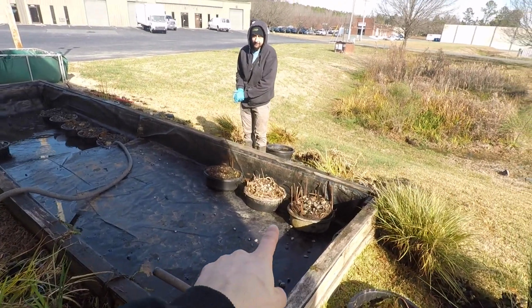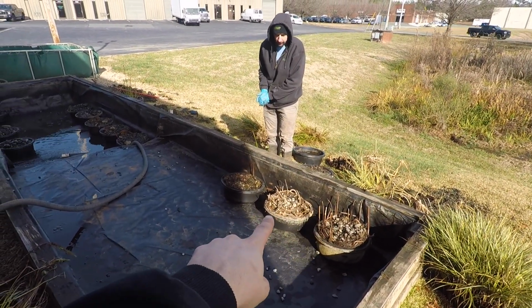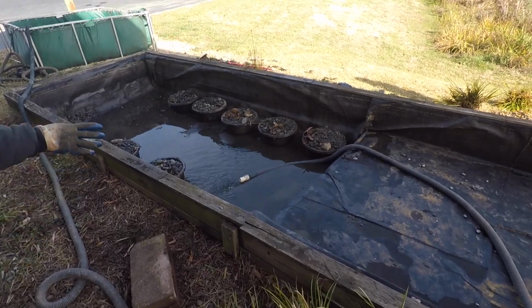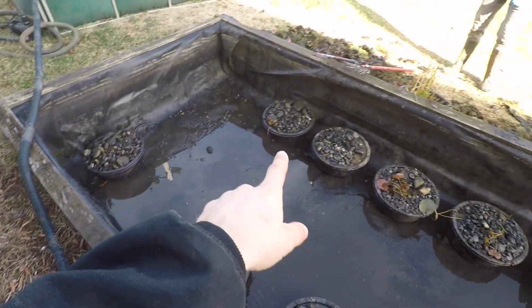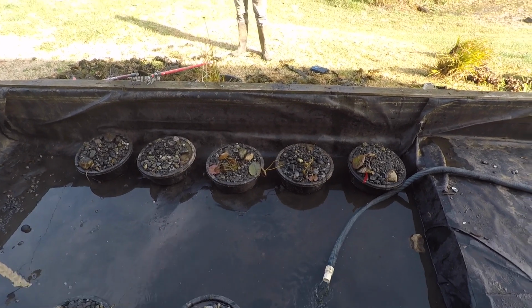So what do you got here? What are these plants? These are the lotuses. So we're gonna keep the lotus and repot them in the spring. You got the hardy water lilies. Yeah, got a couple of those down there. I put more gravel down here. So all these we're gonna repot in the springtime. They're gonna come back. This is nice.